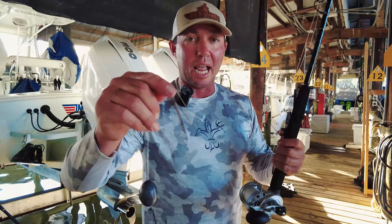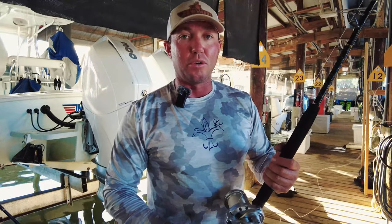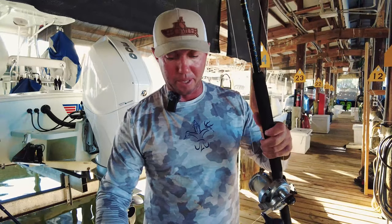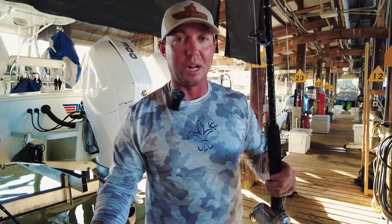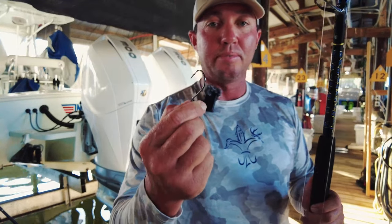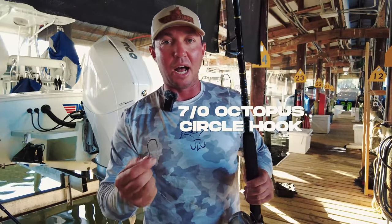We were running 6 to 8, but sometimes you can go as low as 3 to 4, and sometimes you have to go as high as 10 to 12, depending on where you're fishing for these fish and how much current line you have. Then the hook is just a circle hook, octopus style, 7-aught hook.